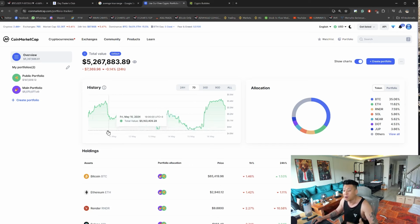But the good news is that it's significantly recovered from the lows of around 4.9 million. So it recovered about $350,000 so far, but overall it ended up recovering about 450 or so. So this is also a very good indication of how the market has been performing. I use crypto bubbles to see how it is for the day, and also my portfolio is one of the best indicators to tell me how well the market is doing for the day.